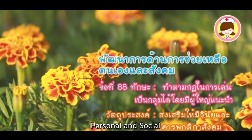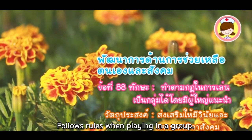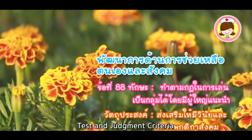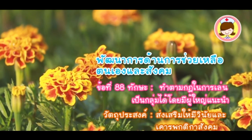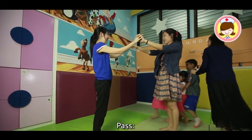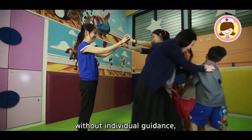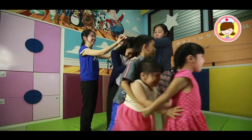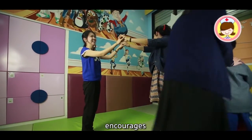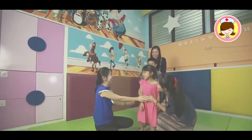Personal and social. Sub-skill: follows rules when playing in a group. Test and judgment criteria. The examiner asks the parent whether the child is able to play in a group. Pass. The child is able to follow rules without individual guidance when playing in a group. Objective: encourages discipline and respect for rules.